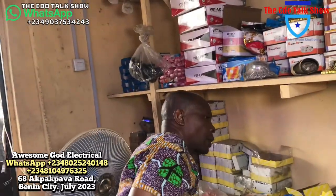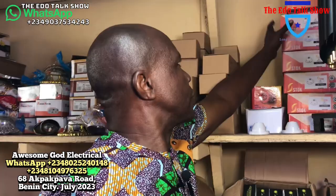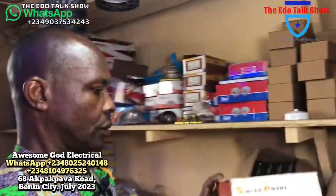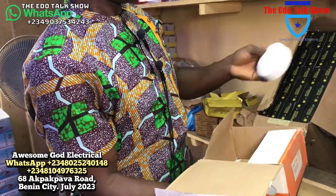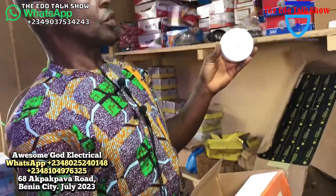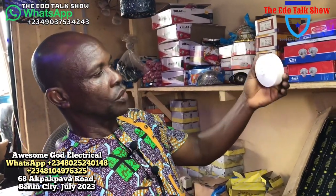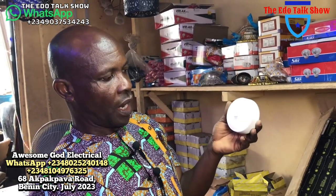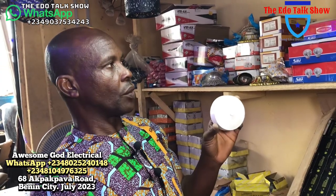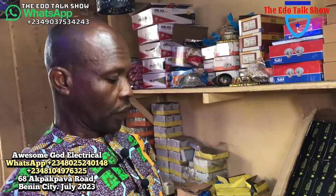And there is what we call ceiling roses. Ceiling roses have found their use mostly when people are installing a water heater. Most times they use it there on the wall. It has the big and the small size. This is the big size for 350. The small size is here for 250 naira.